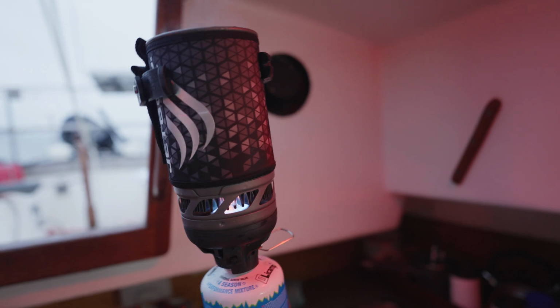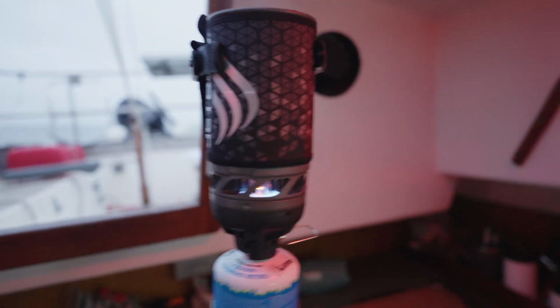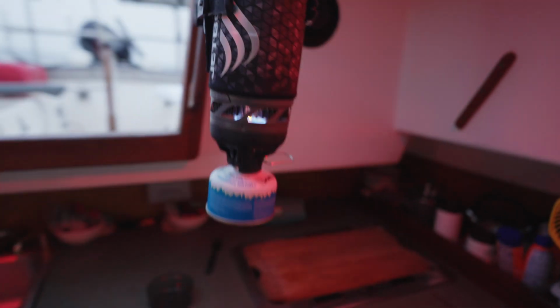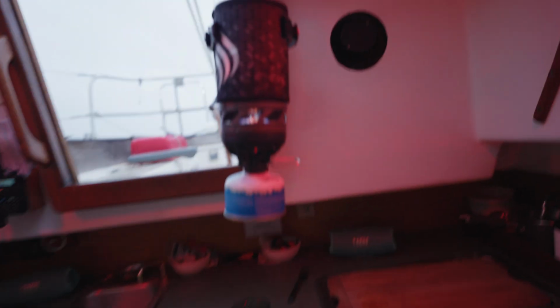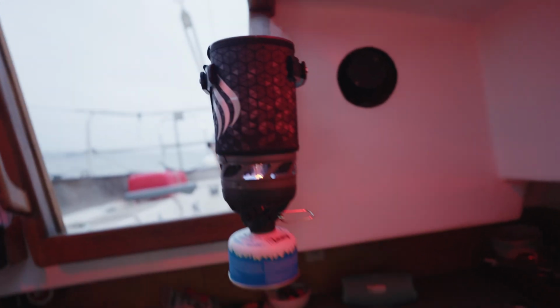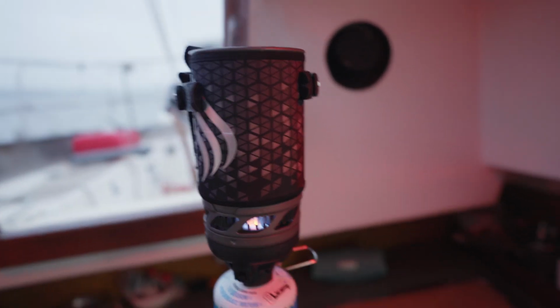Pretty much the only reason I'm on this trip is to test out my 3D printed gimbal jet foil. Whoa. So when the boat's heeling like this, the water stays straight up. I can have my coffee.